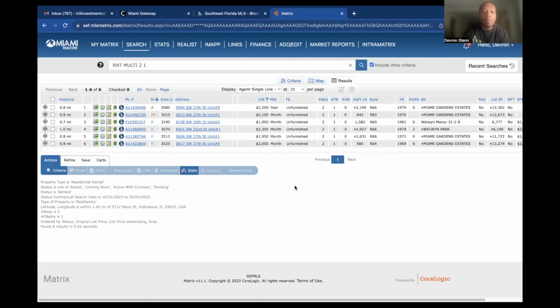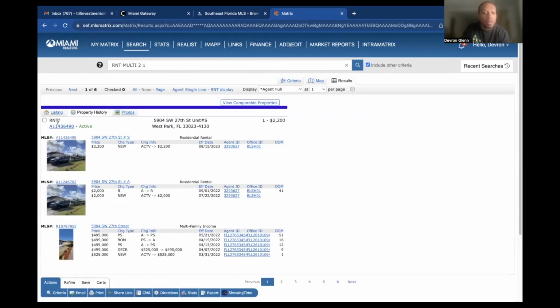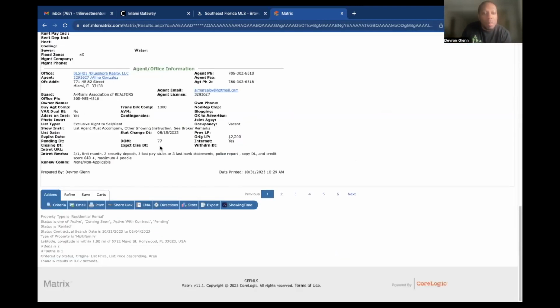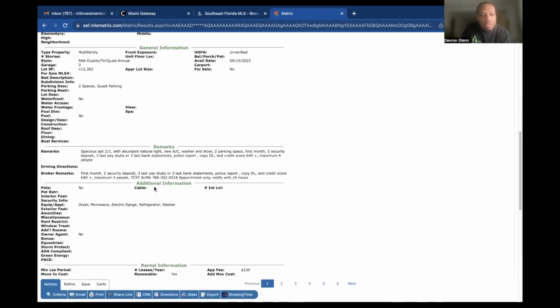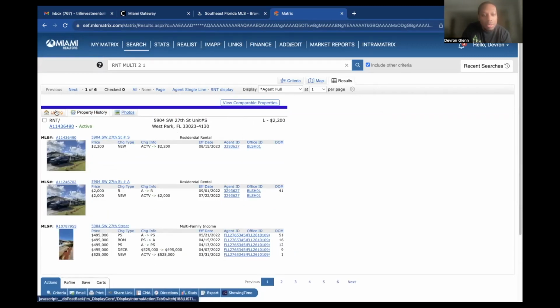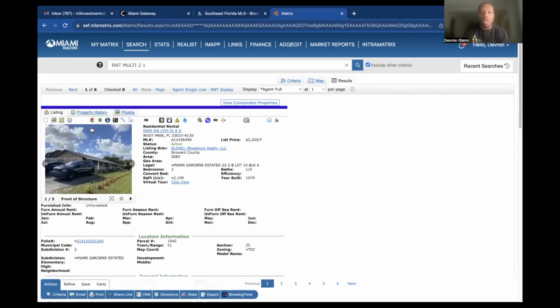So that's just how I go about comping my properties. I always look for closed sales. Even for rentals, I look at closed rentals. Don't look at what's active, because this is active for $2,200 a month right now. And how long has it been up there? 77 days. So they've been trying to get somebody to rent this out for 77 days. But at $2,000 a month back in September, they got it rented. So you want to look at what has closed, whether it be rentals or sales. That's basically what I did my comps on.